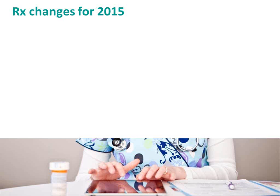Okay, moving on to our prescription changes for 2015. All of our RX copays are going to be the same. Last year, if you saw our product grids, it was a bit confusing because you'd have to match the Silver Security F with this RX plan down here, and it was just very confusing. So to simplify things, we have made all of our RX copays the same on all plans.